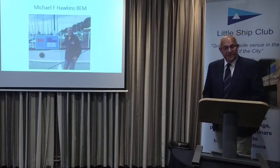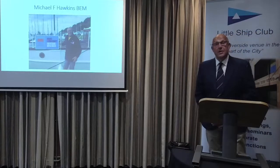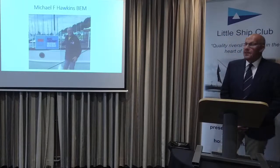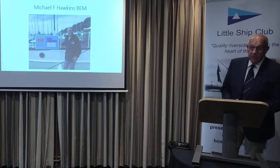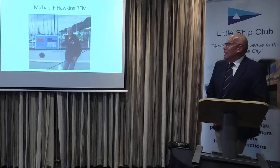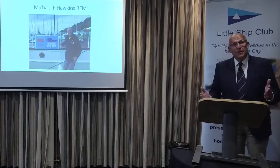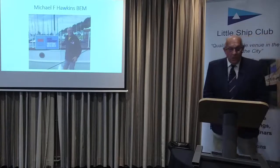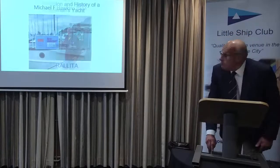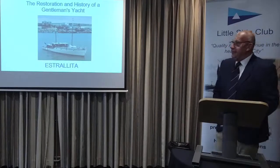Before I start, I do have two caveats. First of all, I'm not the owner of the vessel, but I am here on his instructions. He is our skipper. But I did do all of the history of the boat and formulated basically a timeline to cover the whole of her period. So it's the restoration and the history of a gentleman's yacht, Estrallita.